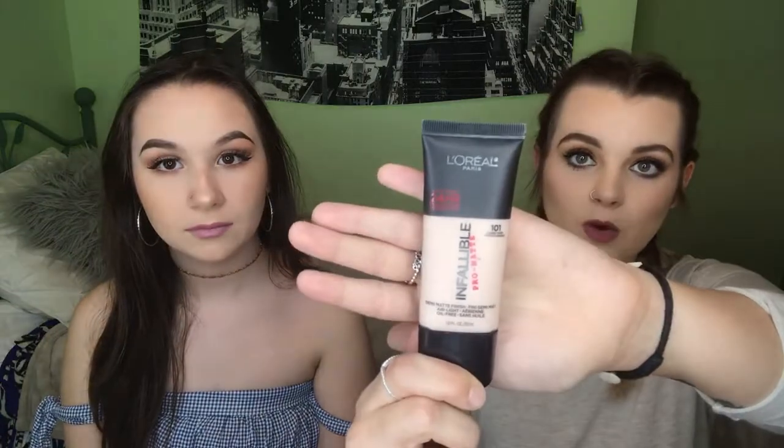The first foundation that I'm going to talk about is the L'Oreal Paris Infallible Pro Matte. This is one of my favorites. I use the shade 105 and 101. I mix them together and it's my perfect shade. They're really good if you have oily skin. It just mattifies everything and it's full coverage. I love it.